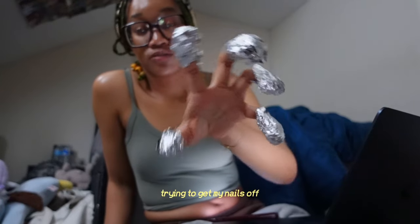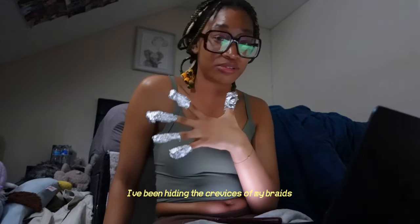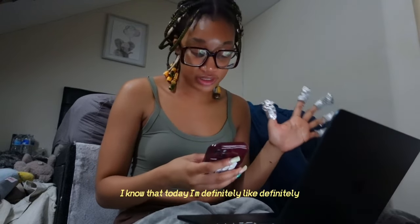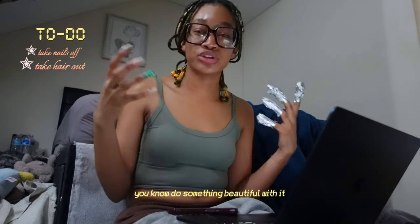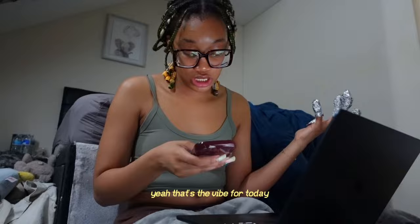But for now, I'm trying to get my nails off because I need to get these braids off. Like, if you guys have been looking at me, I've been hiding the crevices of my braids. Do you see what is going on there? It's a lot. There's a lot that has to happen. I don't want to spill too much. But I know that today I'm definitely getting my nails off, getting my hair out, and at least doing something beautiful with it. At least something. That's the vibe for today.